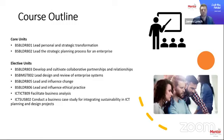And I think what we'll really be able to identify here is how they align really closely with a lot of the things that you just mentioned. Specifically, those ideas around transformation, even ICT. I mean, there's a unit dedicated entirely towards integrating sustainable ICT planning and design projects, which we're seeing come up time and time again in the business space as we move more and more online and we begin to implement more and complex systems on top of each other.